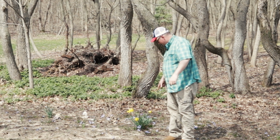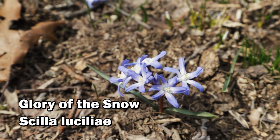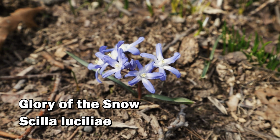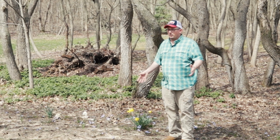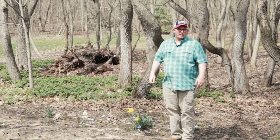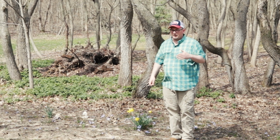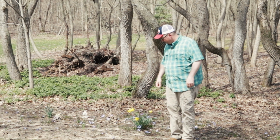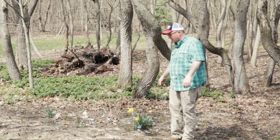There he was again. And the species name for that is Scilla lucilii. Scilla, if you look that up in the dictionary or online, it'll say a bulb plant. Well, that's not the Latin name. The closest translation I can find is into an old English word from like the Middle Ages called squill, which is a basket, and then lucilii is light, so it's like a basket of light, and those grow from bulbs.